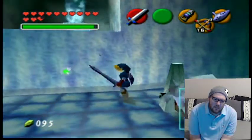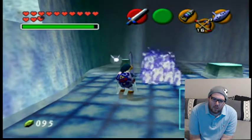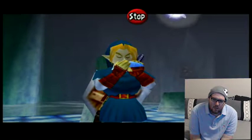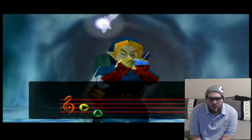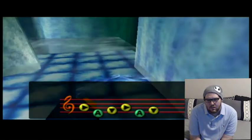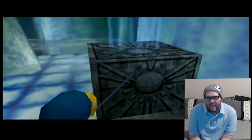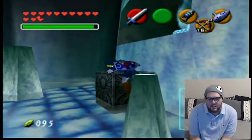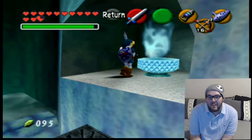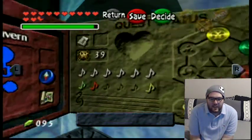Maybe I'm not close enough. I'm trying to figure out this part of the puzzle. I was not close enough. I thought it was a bigger block, to be honest, so... I mean, mistakes can be made by anyone. Okay.